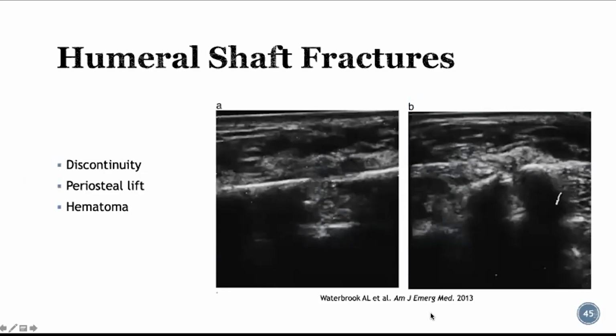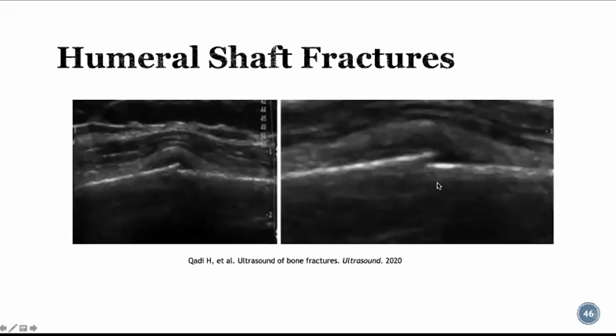And again, a lot of this is repetitive, but I think it's helpful to see different images. So when you're thinking about a fracture, you see this cortical break. There's some distraction of this fracture here, and this is a short axis view where you can see again that cortical break through the humerus. They also describe the periosteal lift. So in a very subtle fracture where you can't see this break right here, you might see just the periosteum elevated without a fracture line, and then a hematoma formation at that site. And that's another clue to fractures in that location.